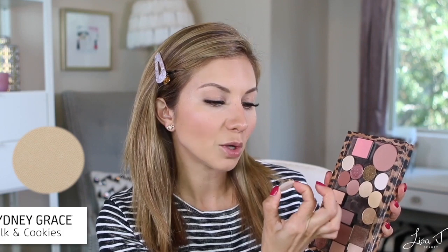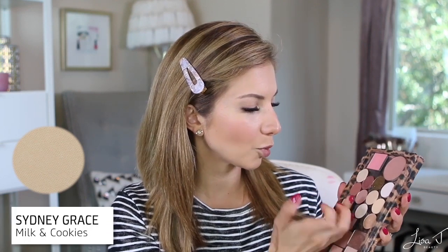I think we're gonna use this one under the eyebrow. And this one is called Milk and Cookies. And it's just this really bright, pretty much a white shade, but not too stark white. It's almost like a creamy white. And it has a sheen to it, not shimmery or frosty or foiled, but a little bit of a sheen. Okay, so that is really, really bright, especially when I use this brush.